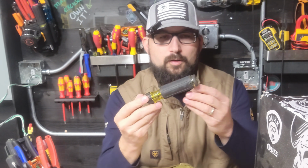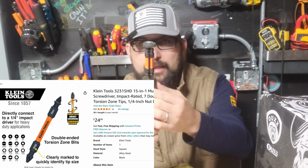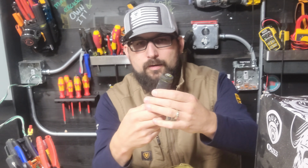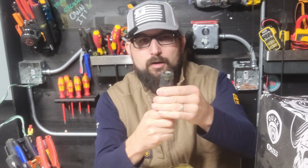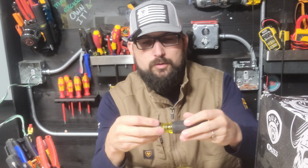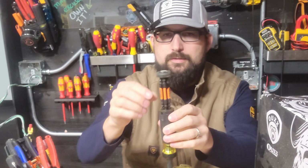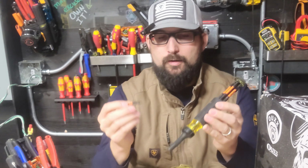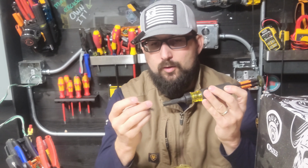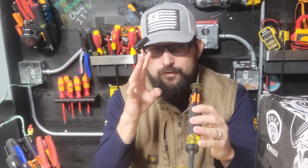Then, of course, we've got our Klein here. Now, Klein hasn't really given me any confidence with the handles themselves. But we'll see in the future what's going on. If you don't know, Klein's handles seem to be slipping. But credit where it's due, Klein has a really good driver here with assorted bits. And they pop right out, and they're like a true fit bit where they're just made for the size of fastener, and they fit very well.